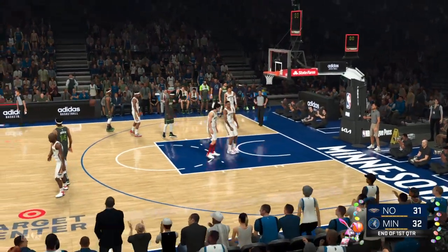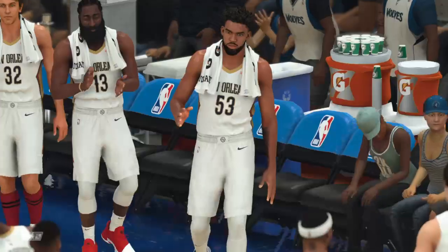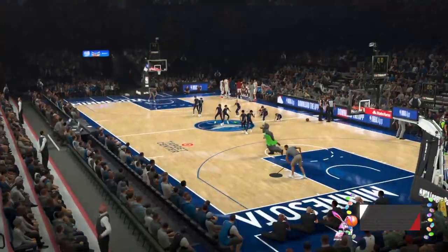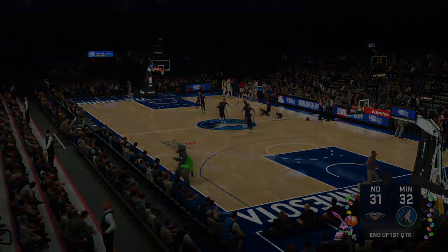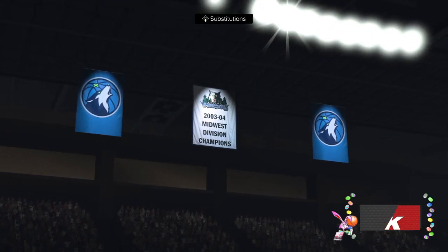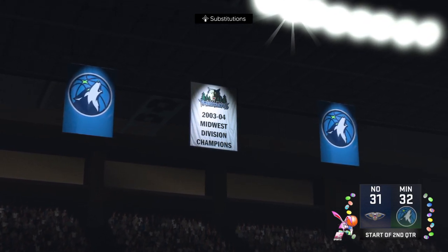Jimmy Butler getting it done for the Minnesota Timberwolves. 11 points in the quarter. He's on fire. Back to the game after this break. Time to get up and make some noise for the Minnesota. Good action already in this one, but a fairly even matchup after this first quarter of play.